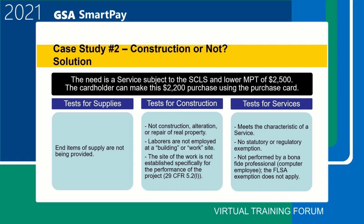But could this case study be argued another way as construction and maybe not services? Well, that's possible. There are types of decisions where the tolerances of your agency policies and processes come into play depending on the specifics of the project.